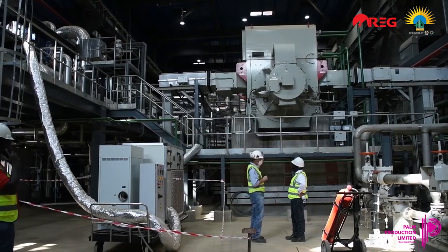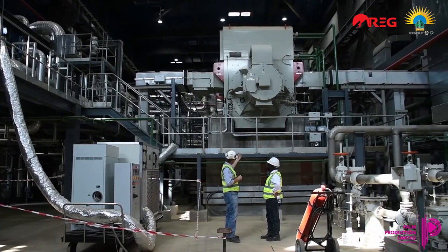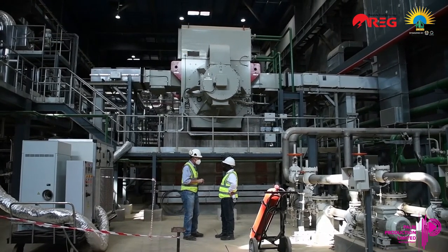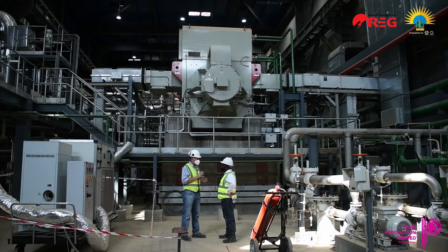So this is an 11,000 volt, 11 kV generator, rated at 40 megawatts at the terminal. So this one generator here can power half of Rwanda at night time. In the daytime it'll be about a third. Just one of the units can power a third of the country, the whole of Rwanda.